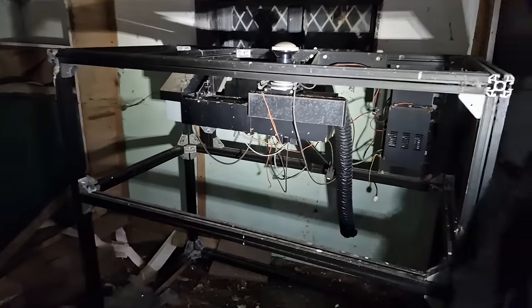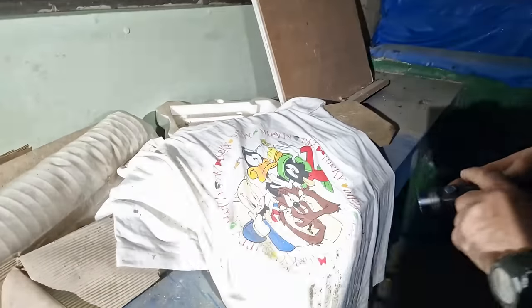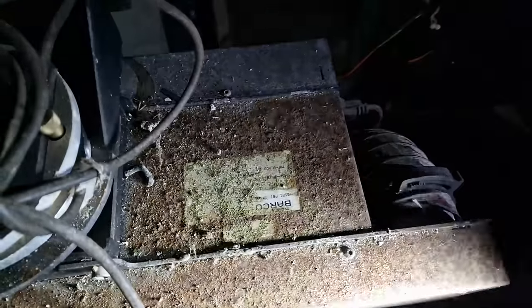That could be a big... We've got Looney Tunes. I'll tell you what it could be. It could be a printing machine. Do you reckon? This printer stuff around there. So it was a... This was a stable. Oh, it's a Barco.